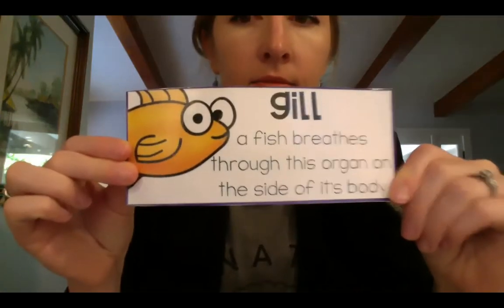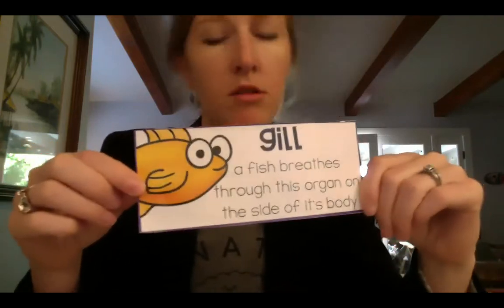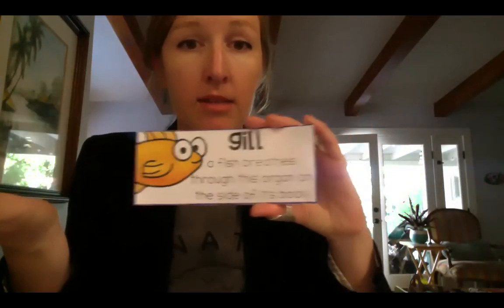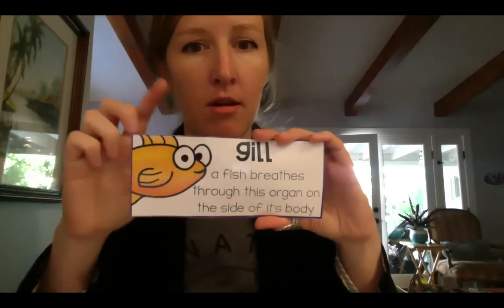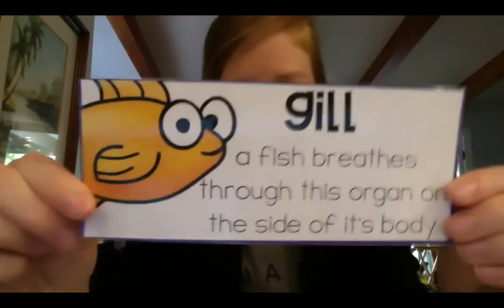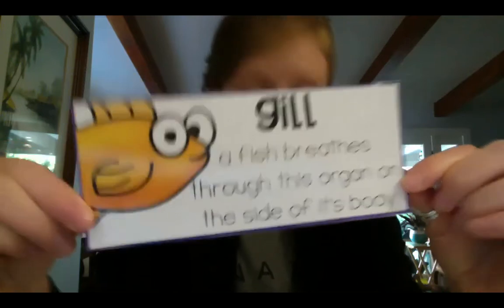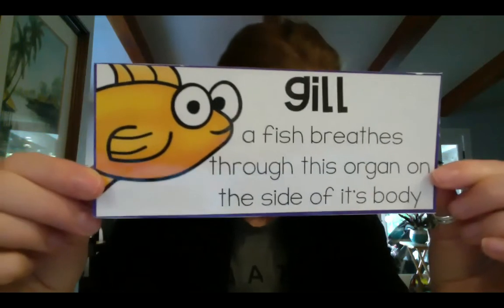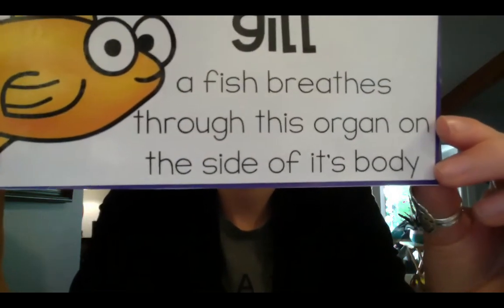The first word we're going to add is gill. Usually, when we think of gills, we think of fish. Fish have gills to breathe underwater. But as we just learned, amphibians have gills too, at least when they're young, right? Grown-up amphibians don't all have gills. So the definition says, a fish breathes through this organ on the side of its body. And as we know, it's not just a fish, but we'll write what the definition says here, and we can add more information in our sentence.